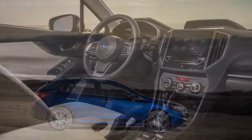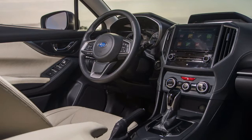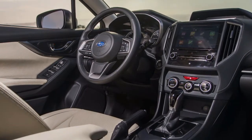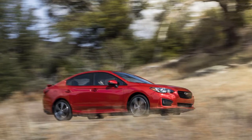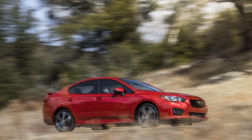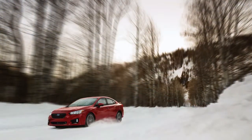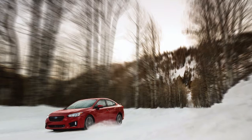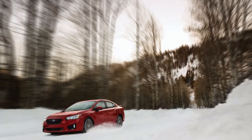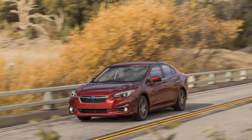alerts. Those features helped the Impreza earn the Top Safety Pick Plus rating from the IIHS, though with a couple of footnotes. The halogen headlights on base, premium, and sport trim levels rate just marginal, compared with the acceptable and good scores posted by the two levels of LEDs available on the limited.